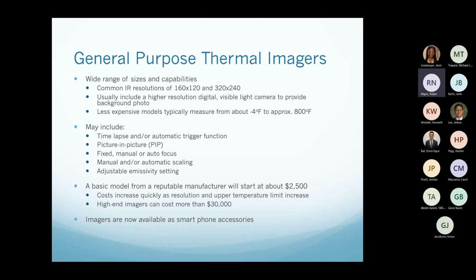So general purpose imagers is what we're going to focus on. Wide variety of sizes and capabilities. Most common resolutions are 160 by 120 or 320 by 240, and that's on the infrared resolution. Most of them also have a higher resolution digital camera for visible light photographs, so it provides a background photo overlaid by the infrared image, the IR image, so that you get more context of where you are and what piece of equipment you're looking at.